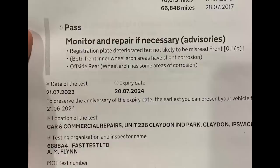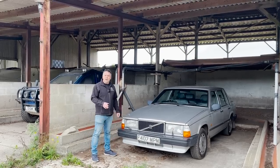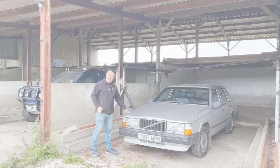Bolted that in, took it down to Fast Test. Good as gold they were. They squeezed me in. Retest done. So I've been out and about in the Volvo doing a few little journeys here and there.